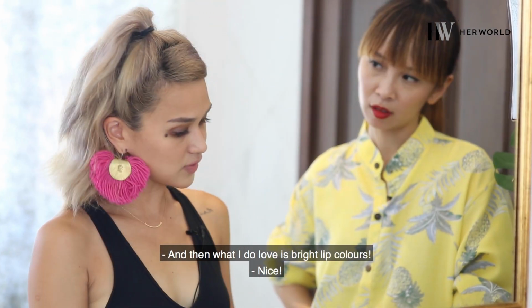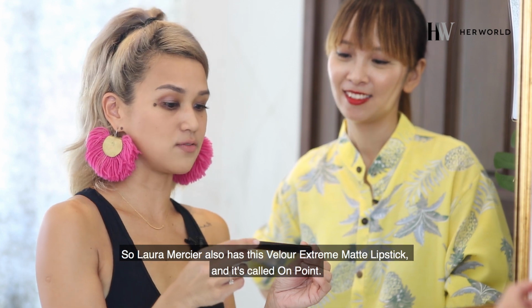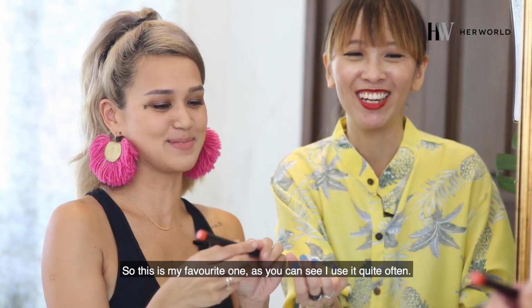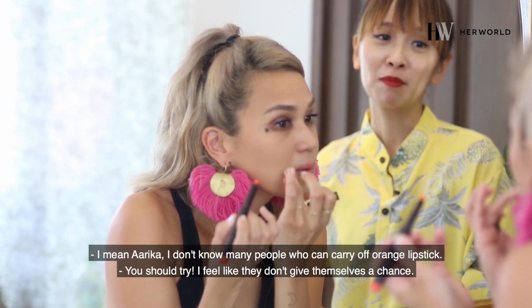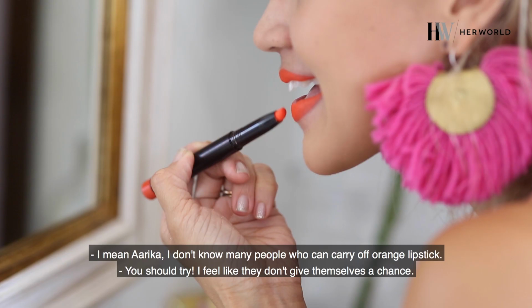And then what I do love is bright lip colors. Nice. So Laura Mercier also has this Velour Extreme Matte Lipstick, and it's called On Point. Love this, it's my favorite one. As you can see, I use it quite often. I don't know many people who can carry off orange lipstick. You should try. I feel like they don't give themselves a chance.